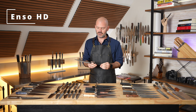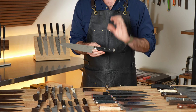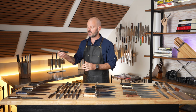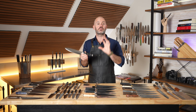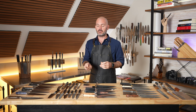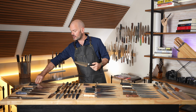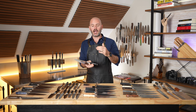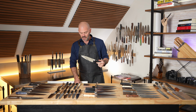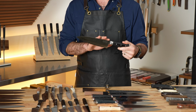Next up, we have the Enso HD Chef's Knife. This is an exclusive line that we have here at Cutlery and More. Not just an exclusive line like the Miyabi that I showed you. This is just an exclusive brand to Cutlery and More. This is a phenomenal Japanese chef's knife. It is made by Yaxell, which is the first one that I showed you, but this is a bit higher up right now. The Enso is going for $150.